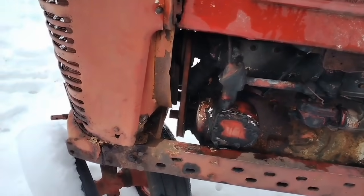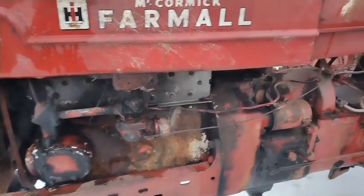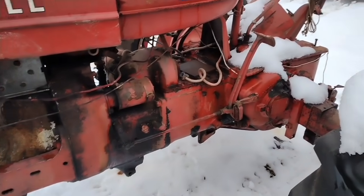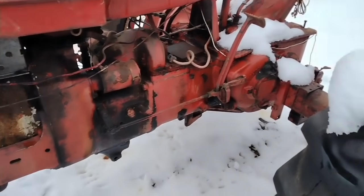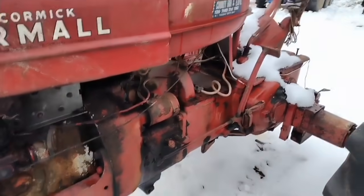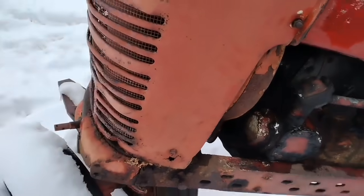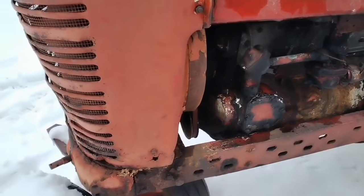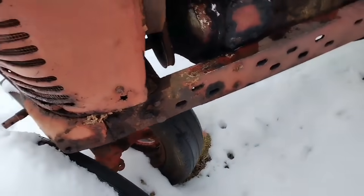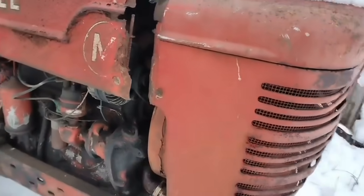Unfortunately, the engine is most likely stuck, so that's going to be a bit of an issue. I'm not sure what this is going to take to get going, but I would like to get it going again, because you can see all over the spots of white paint. It's because this was a demonstrator at one point, so it's kind of an uncommon, cool little piece.